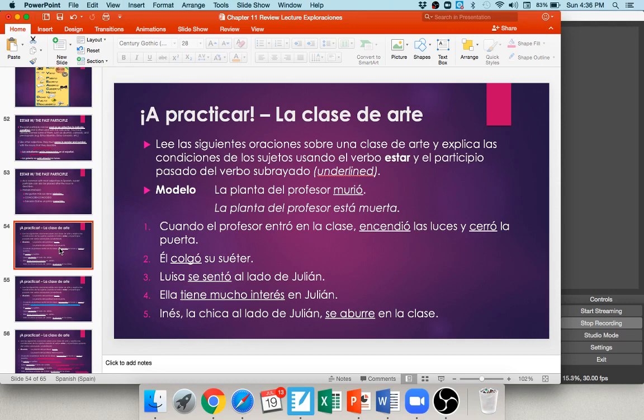Well, instead of saying the plant of the professor died, let's rewrite this using a past participle to say that the plant is dead. La planta del profesor está muerta. You may remember that morir is irregular. It becomes muerto in participle form from Mr. V. Peach DVD. And muerto must then agree with the plant, which is feminine and singular. So you get la planta and muerta.